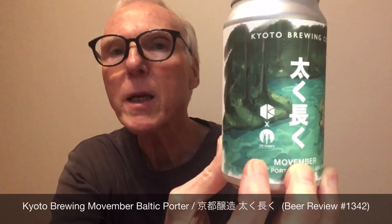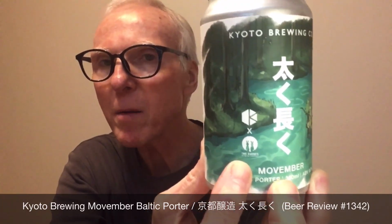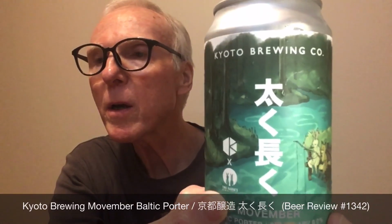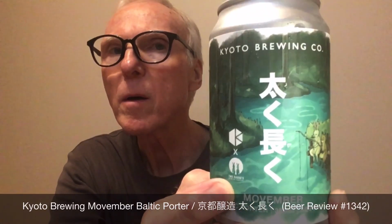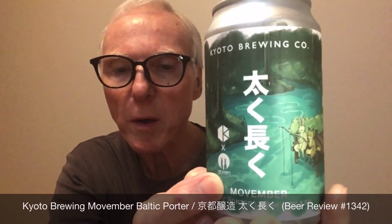And the style is Baltic Porter, which is not made by many people in Japan, that's for sure. These days primarily, I think Baltic Porters are primarily made in Poland, and perhaps some in Finland, Estonia as well.